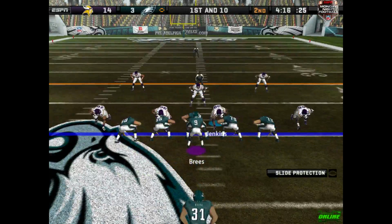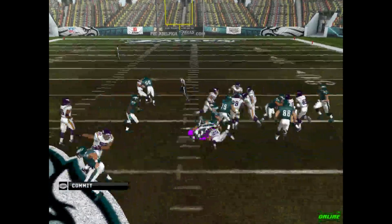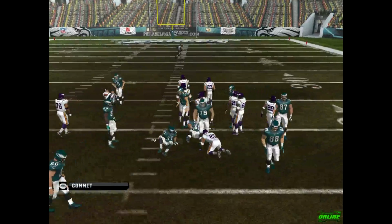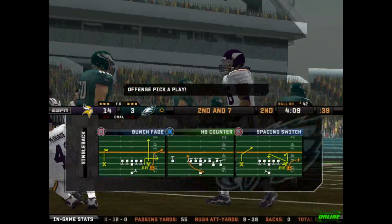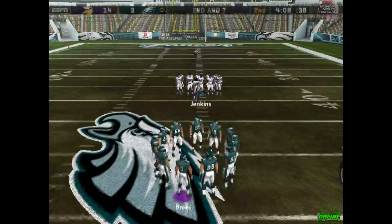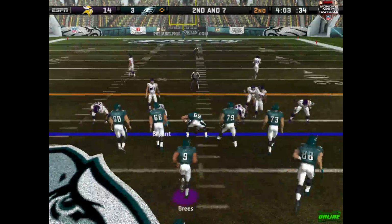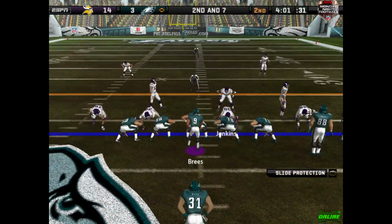The Vikings come out in a dime package. Get off to the back. They're going to spot this one at the 42-yard line. He records his third tackle of the game. The defense is trying to shut down the running game early to force him to pass. We'll have to see if it works and causes him to give up on it here in the first half.